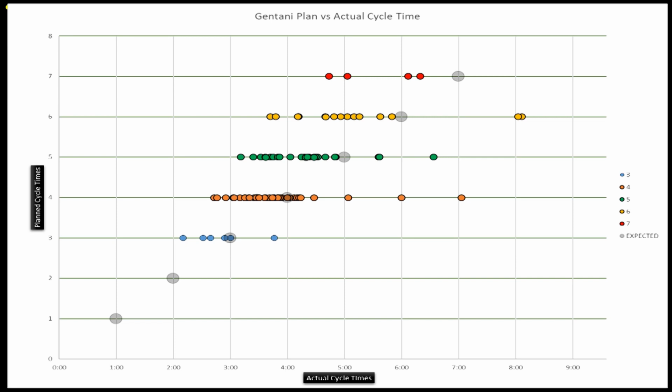This slide shows our planned versus actual cycle times. On the left side, you can see the planned cycle times trending up 1 through 8. On the horizontal, we have actual. When planned meets actual, the colored dots should fall within the gray circles.